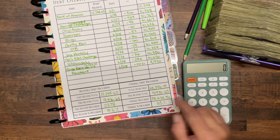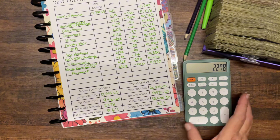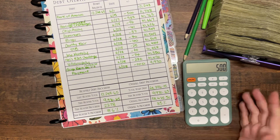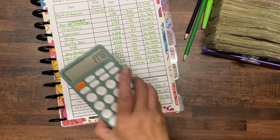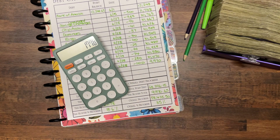And of that amount, $2,278, take off the $500 standard payment. This is how much we paid, $1,778 extra to debt. And that's incredible considering I only budget for $1,100 extra. So I think I got extra money from somewhere. I don't know, but here we are.